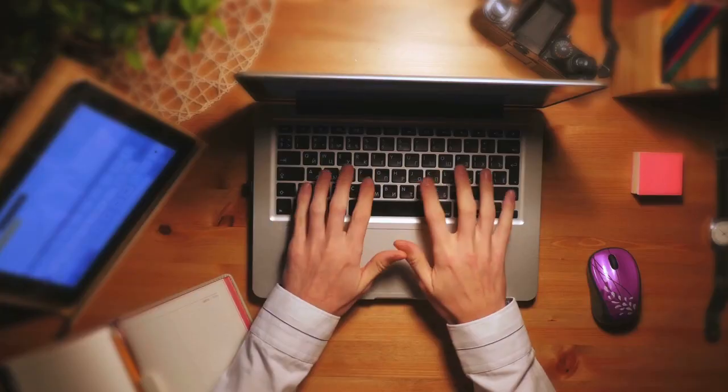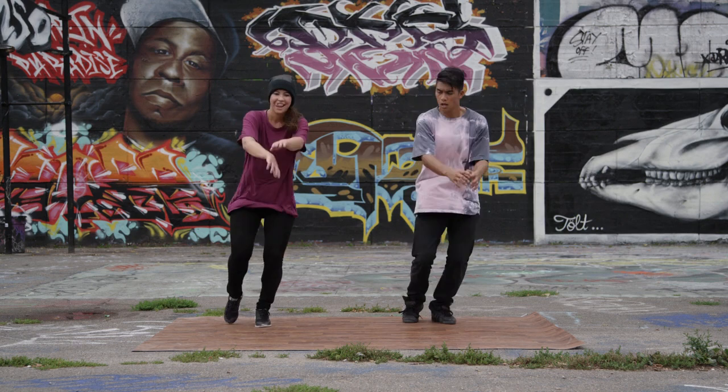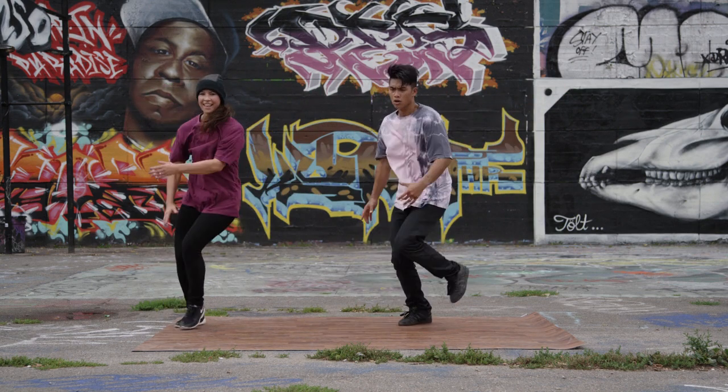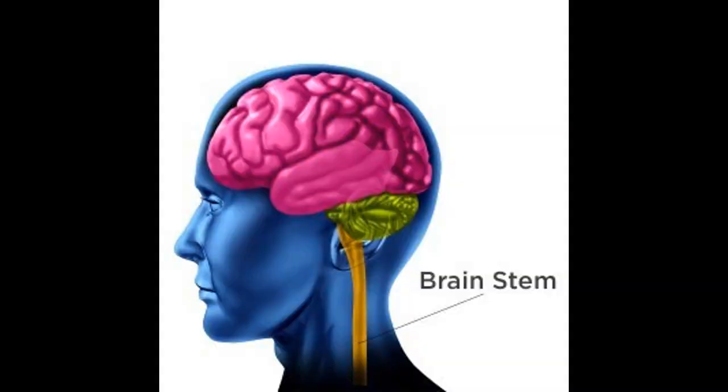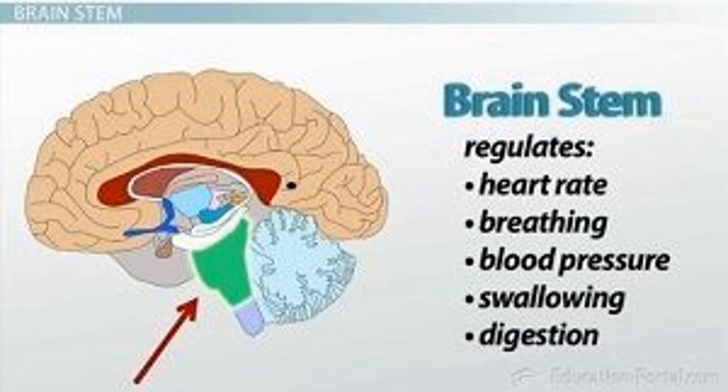The cerebellum also helps automate movements so you can do things like type quickly and accurately, or learn dance moves. Our next part is the brainstem. The brainstem runs from under the cerebellum to the spinal cord. It controls all the body's automatic functions. The functions of the brainstem, which is the oldest part of the brain, are essential to maintaining life. They're responsible for breathing, heart rate, blood pressure, digestion, and body temperature.